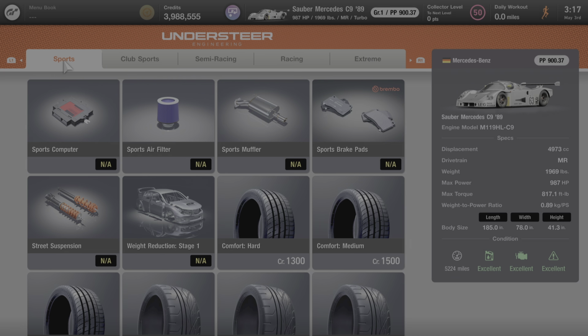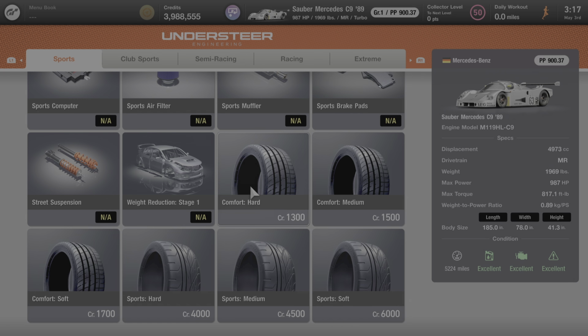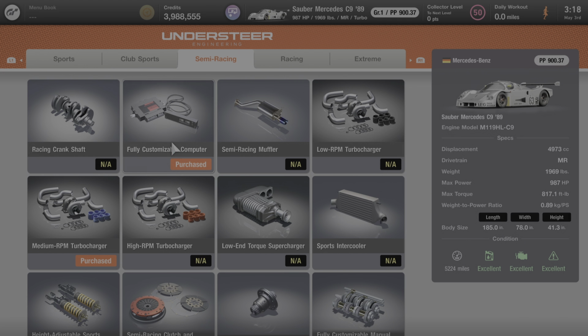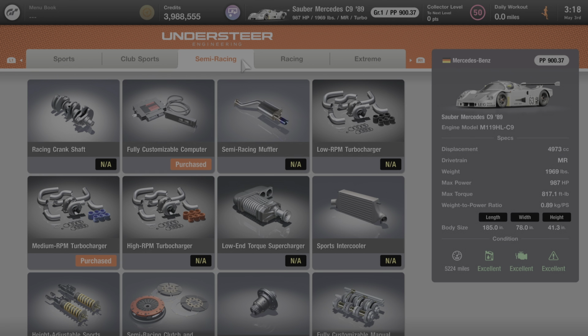So we'll start with sports, and you can see that nothing here is available for purchase except for any of the tires. Under Club Sports, you can only add 2 things, and those 2 things are actually power-reducing items, which are the power restrictor and the ballasts. Under Semi-Racing, you can add a fully customizable computer, the medium RPM turbocharger, the fully customizable LSD, and the fully customizable manual transmission. Other than that, everything else on this page is not available for purchase.